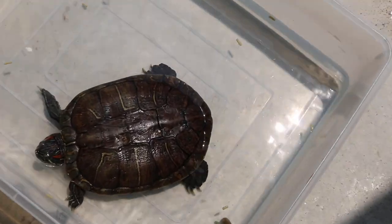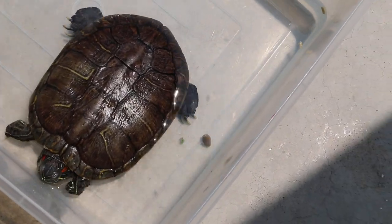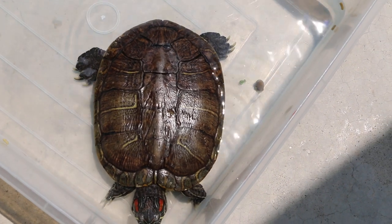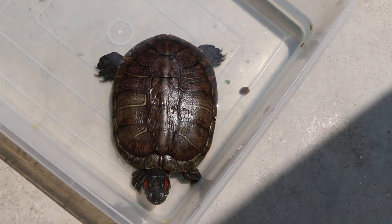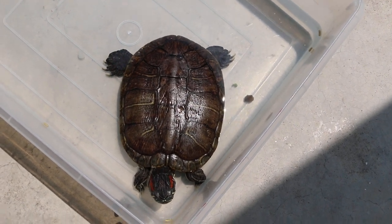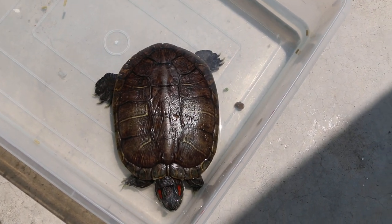March 2019. 8 days of inpatient. This is the 19-year-old female red ear slider. The complaint was that she was not eating and had swollen flanks. The skin on the flanks in front of the hind leg is swollen.